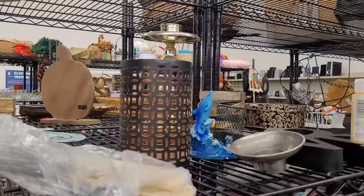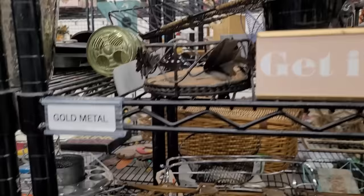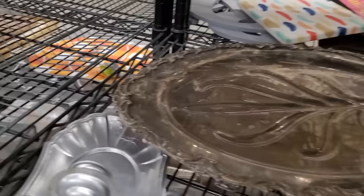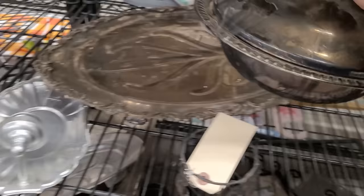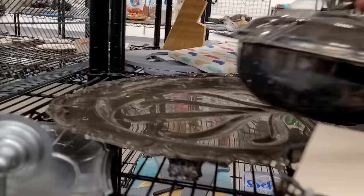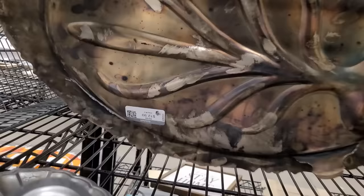The gold and black metal over here. It's a little votive holder. More candle holders. Racks and displays. Some silver plated trays. Be careful with these because they're long haul items. They don't move very quickly for me and they do take up quite a bit of storage space. Just going to double check this. I'm almost positive that it is plated and marked at $13.